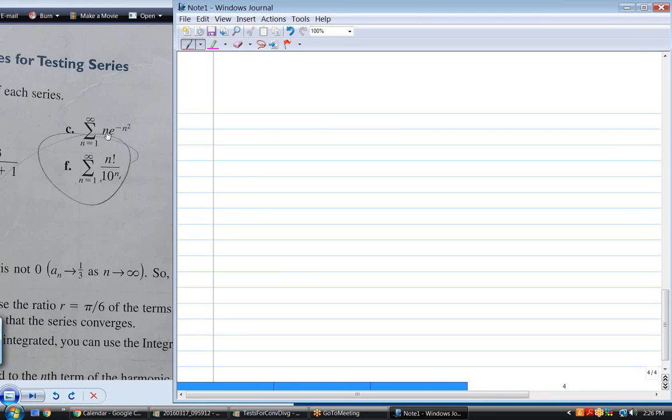Notice that if I use the integral test, that is a test that can only be used if you have an always positive function that's always decreasing. Okay? And you have to be able to write it as a function y, between 1 and infinity, and in place of n, I make it x, because I'm going to integrate this thing.